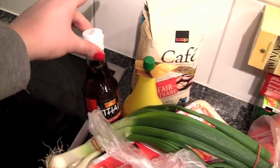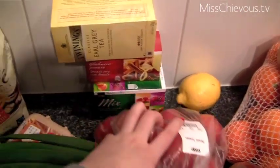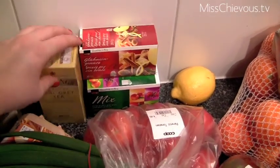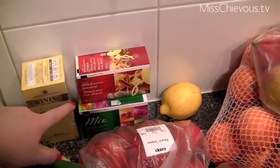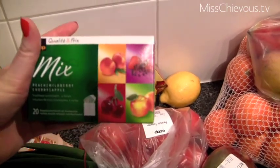Over here I have just some things I was running out of. This is fish sauce for Thai cooking. Coffee, I was running out of it. And then this is various kinds of tea. This is just Earl Grey, and then I have 2 kinds of herbal tea. So those are the kinds of things that I drink when I'm thirsty. Herbal tea like this is a mixed variety of fruit teas.